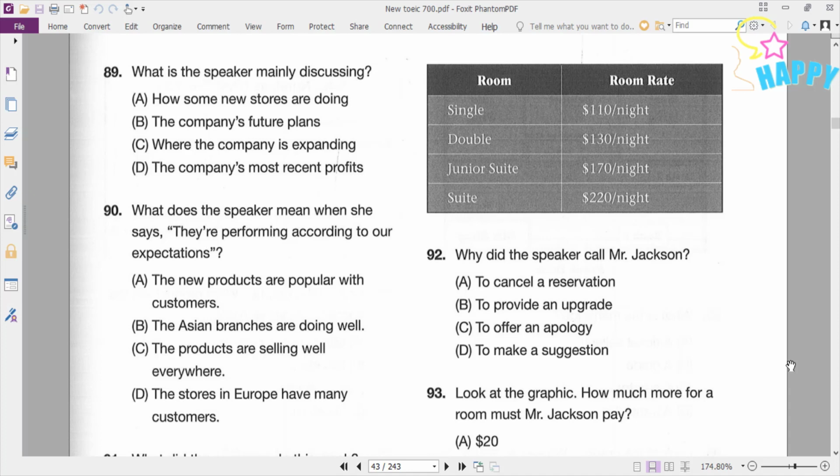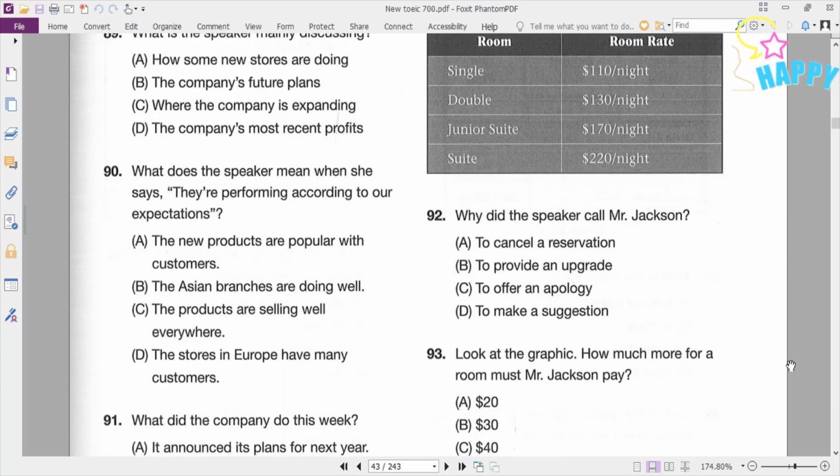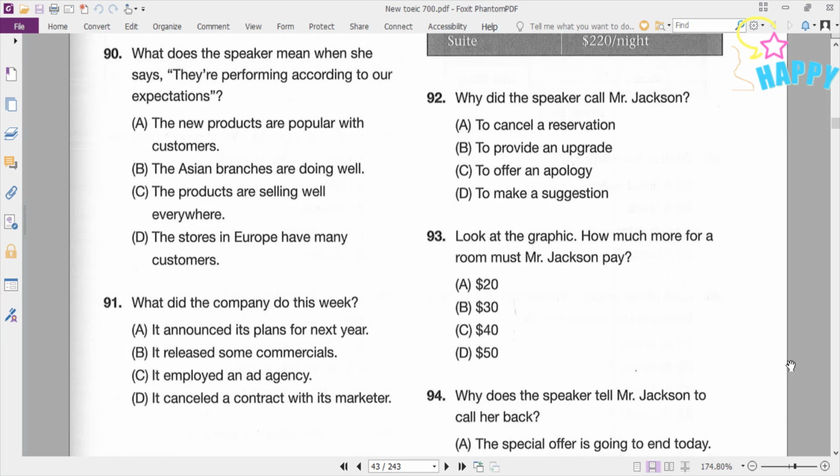Number 89. What is the speaker mainly discussing? Number 90. What does the speaker mean when she says, "They're performing according to our expectations"? Number 91. What did the company do this week?